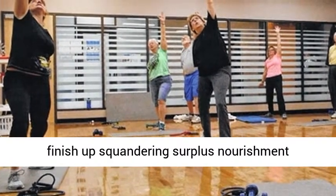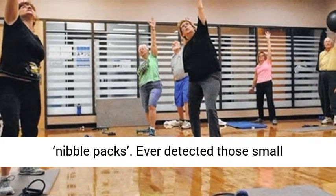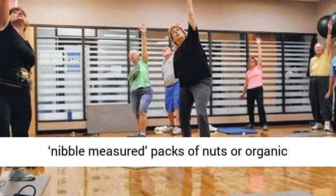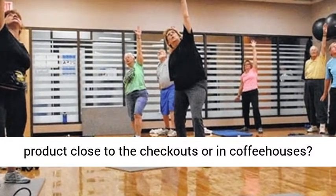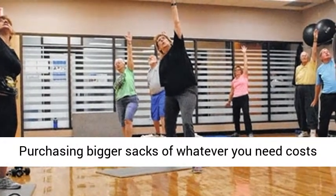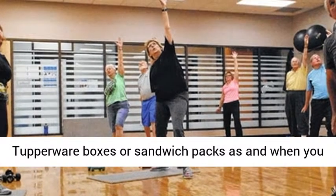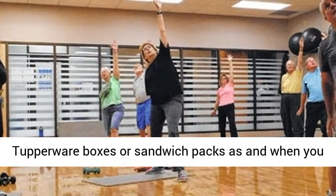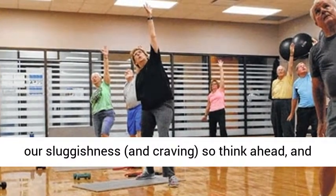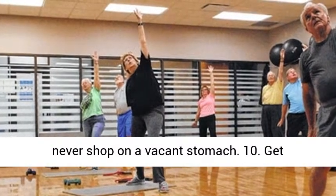If it's likely you'll end up having dinner out or at a friend's house, consider that you'll just end up wasting surplus food otherwise. 9. Avoid snack packs. Ever spotted those small snack-sized packs of nuts or fruit near the checkouts or in coffee shops? Buying bigger bags of whatever you need costs far less, and you can tip them into smaller Tupperware boxes or sandwich bags as and when you need them. Supermarkets and cafes rely on our laziness and hunger, so think ahead and never shop on an empty stomach.